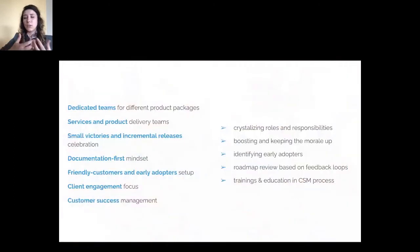And basically, how do we do this today? We have dedicated teams for different product packages. Within the company, we have two main vertical lines: one is the delivery line and one is product development. Within product development, we have dedicated teams for different product packages. We have a team only dealing with the customer data platform, building the profile studio, another team building a forecast engine, another team building a process mining engine, etc.